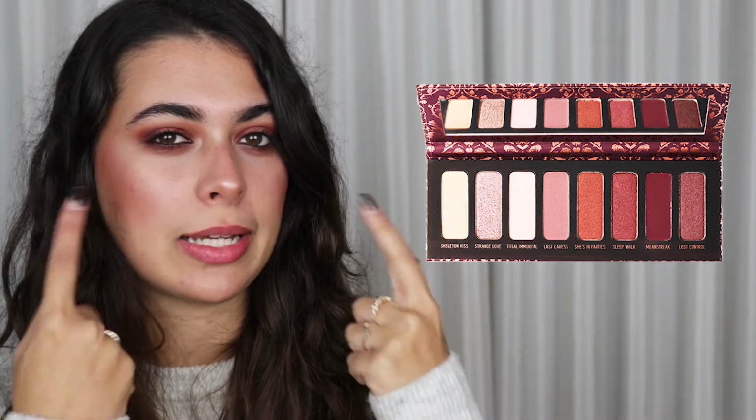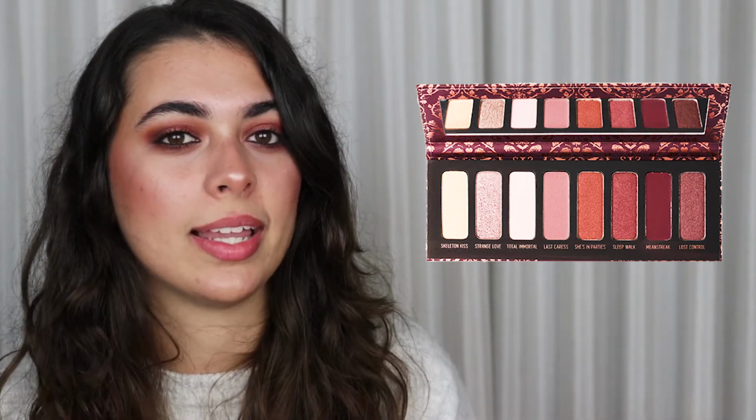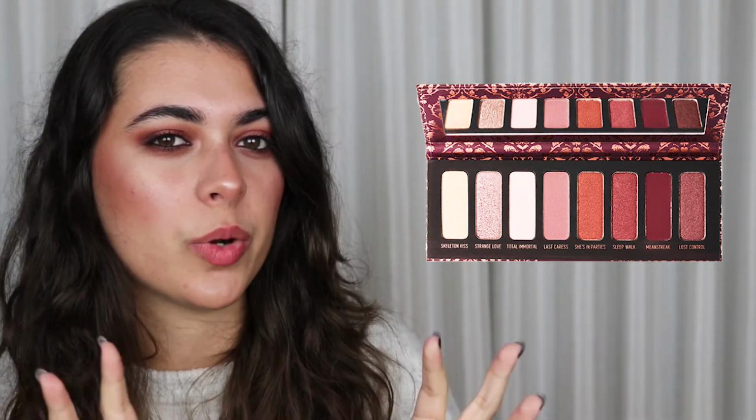For the next Melt Cosmetics palette, it's the She's in Parties palette, and I feel like it's a beautiful berries kind of palette, and you can go really dark with this palette. That's what I love about it. You could do this kind of look but with berries, and I feel like it's a beautiful palette, and the shades are really beautiful, really grungy. You could do like a sultry berry look with it and you would look fantastic.